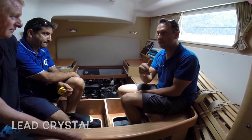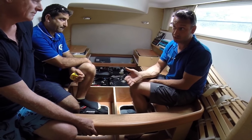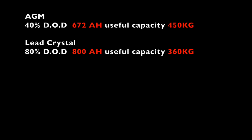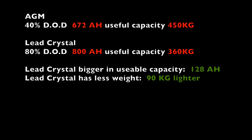Now, going on recommendations by the suppliers, the Lifeline AGMs should be at a maximum 50% depth of discharge, that's DOD, and preferably at 40% DOD. So we always recharged at 40% depth of discharge, which gives us 672 amp hours usable capacity. Now, on the lead crystals, we are looking at a depth of discharge of around 80%. So on these particular batteries, it gives us 800 amp hour capacity. Well, it's a no-brainer. We are gaining 128 amp hours capacity for a 90 kilogram reduction in weight. It makes sense. So let's get a quote, Brian.